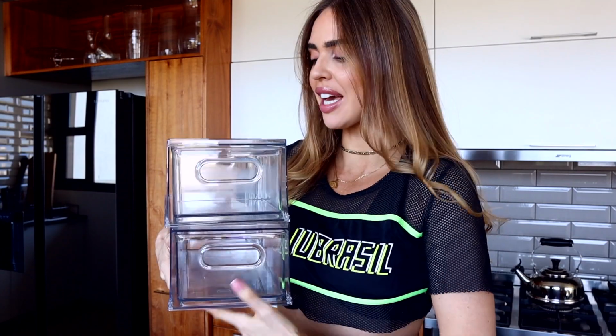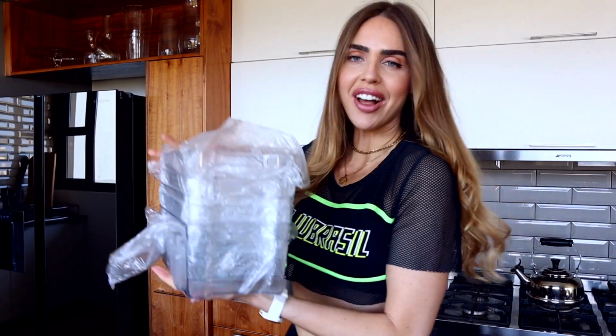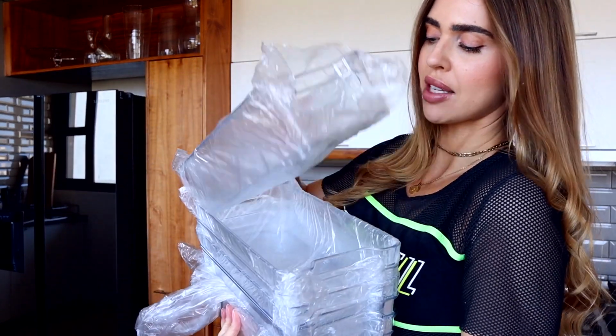I actually haven't used them as much as I should. I just throw random leftovers in here. So we're going to use these to make some space. I think these were from at home. And then I got these babies on Takealot. It comes in a pack of 6.